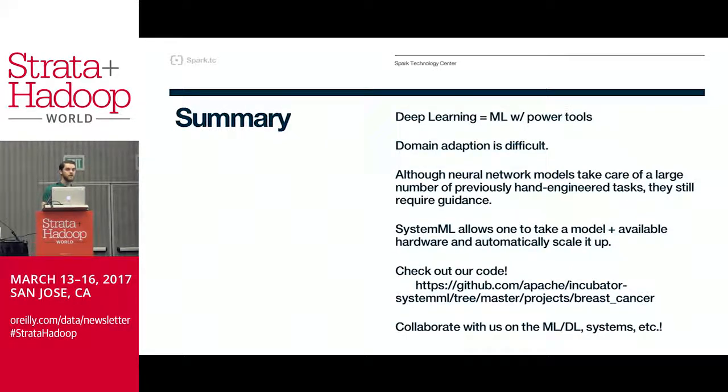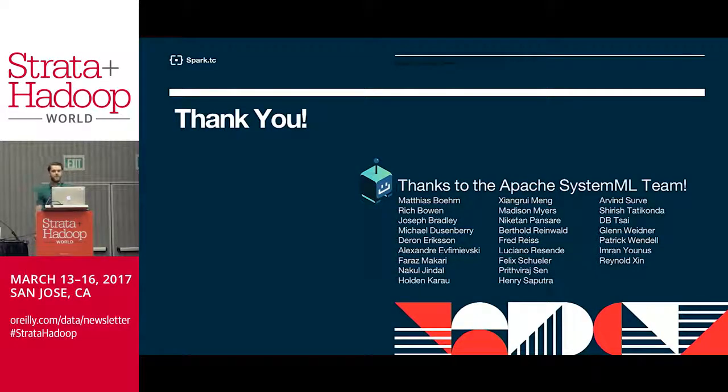If you're interested in working on machine learning and deep learning in general, whether it's working with our algorithms, submitting your own, or tinkering with ones we have, we'd love to work together. If you're interested in systems work, it's actually a lot of work to be able to scale up general machine learning to a distributed environment in terms of an engine. So we have lots of fun problems and interesting things to work on. We'd love to collaborate. Thank you.